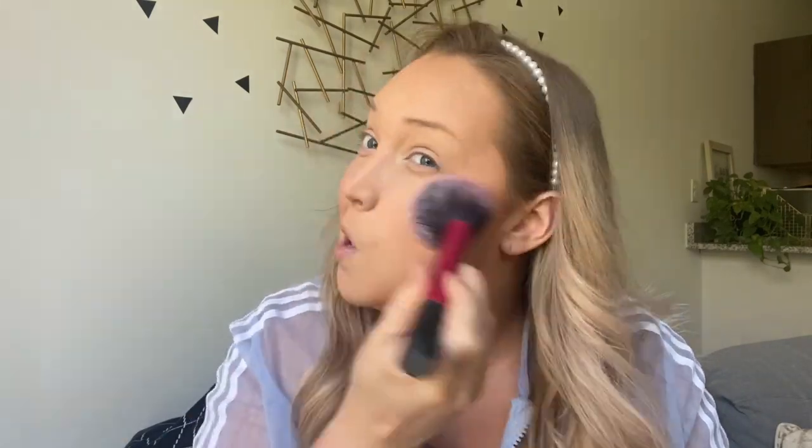Same thing, but this time I'm going to take the blush brush I used and go back over that, just to make sure it's blended into your face. So there's that. So now we're going to do brows.